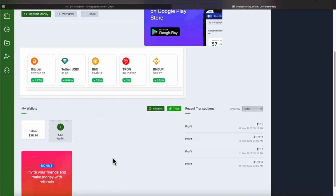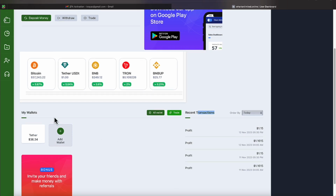We are over here on Wharton Assets Group, you all. We have $36.34 of USDT TRC20 in our wallet. It is Sunday, November the 12th. Let's proceed over to our recent transactions over here to the right. And we're getting $1.15 on the 12th and also the previous day. We're getting $1.16 today and also the previous day. Those transactions are listed here, everyone.